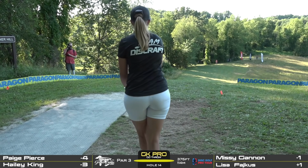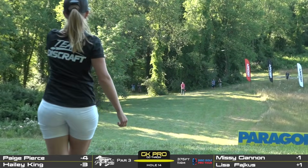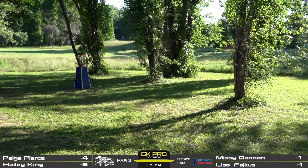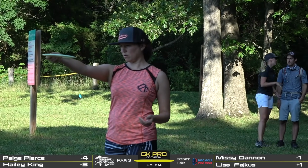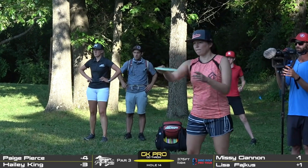I'm going OTB stamped Zeus right here, playing the lower line, knowing that I'm going to get that skip, and as long as I don't hit anything. Oh, wow. Yeah. So I played that exactly how I wanted to. That came in very hot. So I'll be just inside circle 1.